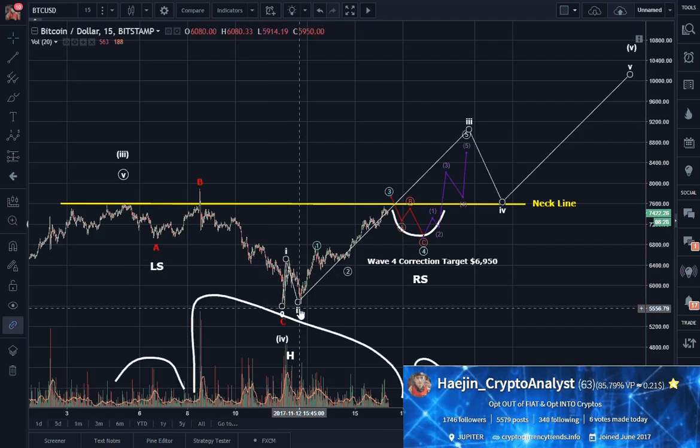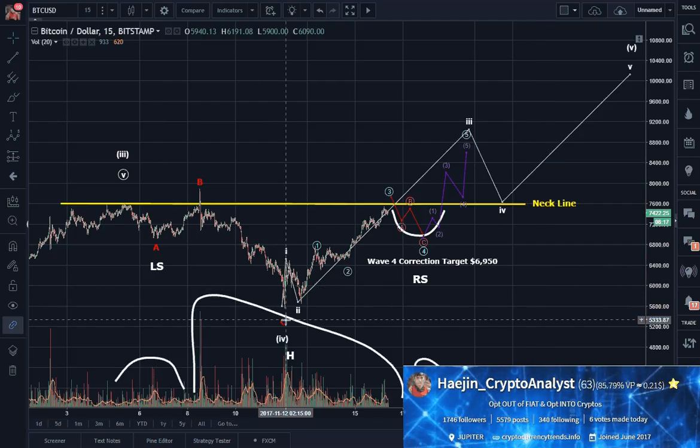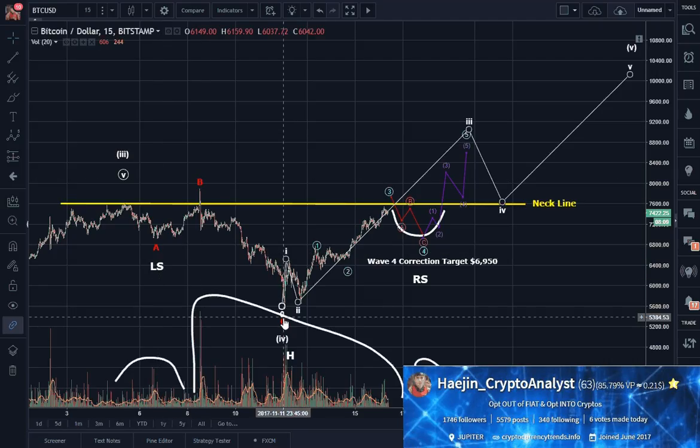It was very 3-waveish, I had said. But from the onset, this is where you really get the better perspective of Elliott waves. From the onset, you have A, B, and C expanded flat. As soon as I saw this B going above this in a flame out like that, I realized this could be a very strong candidate for an expanded flat correction. That's exactly what we got.